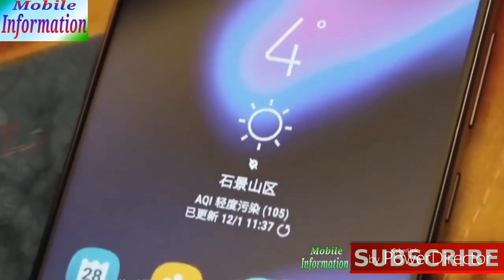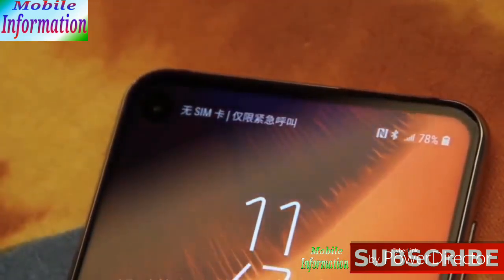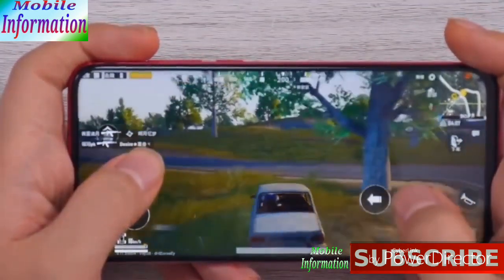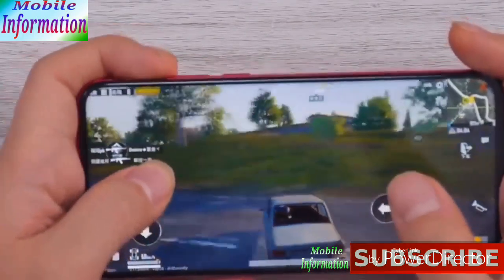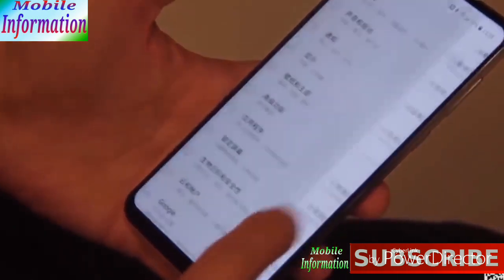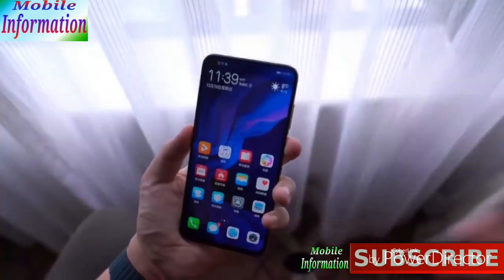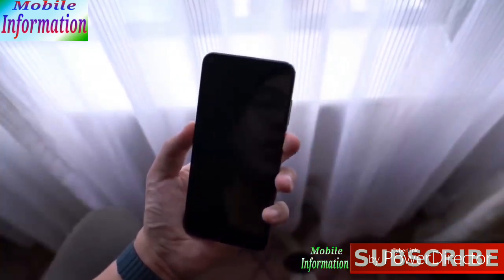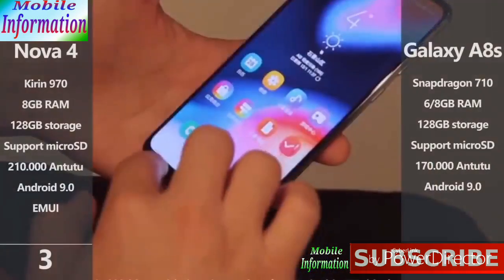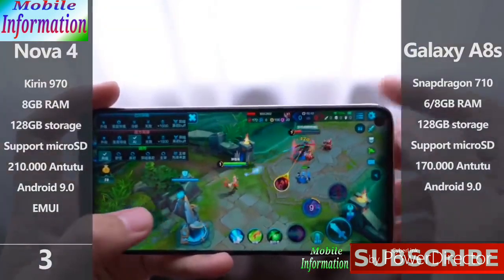If you're interested in Antutu results, then Galaxy A8s scores about 170,000 points, while Nova 4 has about 210,000 points. Huawei Nova 4 comes in a single version with 8GB of RAM and 128GB of storage, while Galaxy A8s has options with 6 or 8GB of RAM and 128GB of internal memory. The smartphones run on Android 9.0 Pie, but Huawei device uses EMUI user interface, while Samsung phone has its own user interface. Both smartphones provide high performance and a lot of memory, but if we need to choose the best one, then Huawei Nova 4 because it has better chipset.